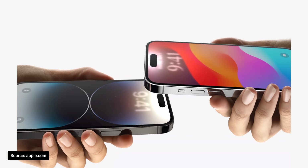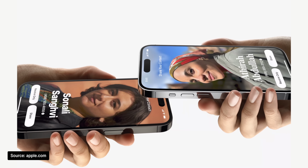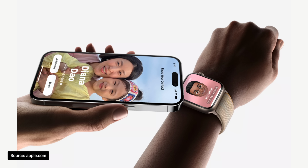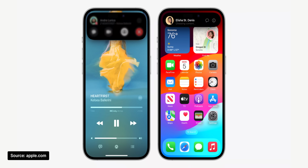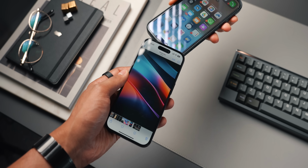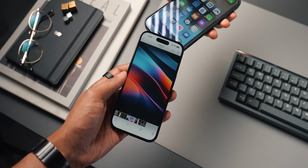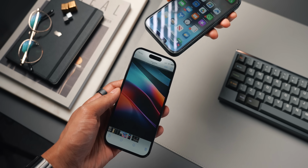You can now share contact information by bringing two iPhones together, or you can do an iPhone and an Apple Watch. Just a quick way to exchange contact information, email, phone number, whatever it might be. You can also initiate SharePlay or content transfer by bringing two iPhones together. So this is a great way to maybe share a movie or a music playlist with a friend, or of course, just share pictures, videos, whatever it might be, like you would with AirDrop.